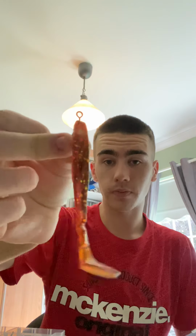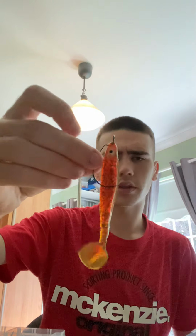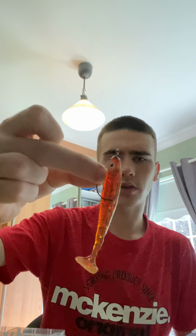Another paddle tail that is really... I've only recently bought them, but I think I see all the boys in Sweden using them a lot for perch. Is the Abu Garcia Muck Perch paddle tails. Kind of a bigger paddle tail, have to say, about 9 centimeters. This one's set up with a weedless hook so I can fish it in the weed because my river has gotten very weedy recently.